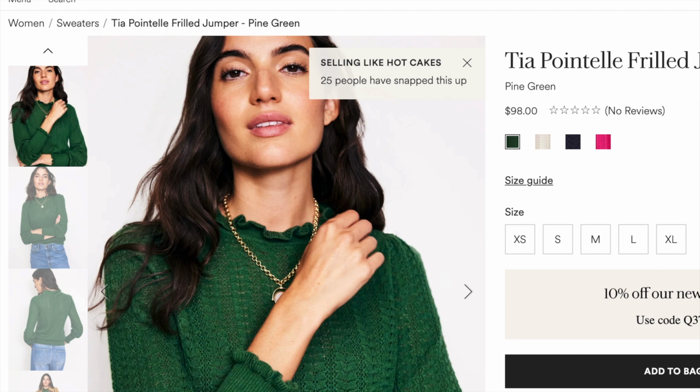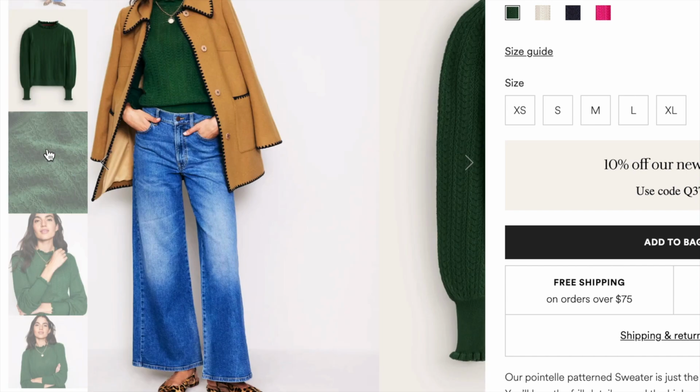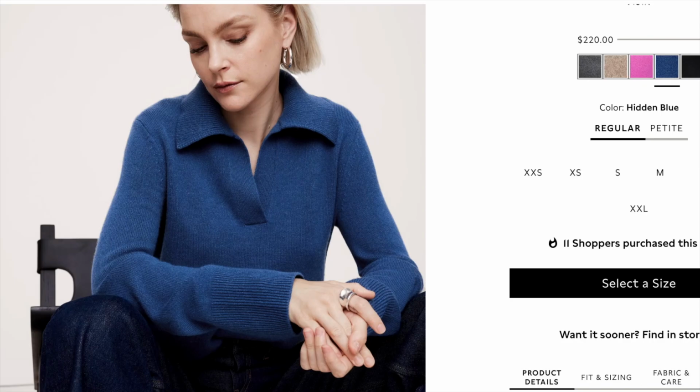This green sweater from Bowden has a mock neck. It's not really a turtleneck, it's a high neck in that it has this little ruffle, interesting detail, but it's not quite a turtleneck if you can't stand the idea of having something that high up your neck. But it's got that textured knit and the interesting neckline, very on trend.